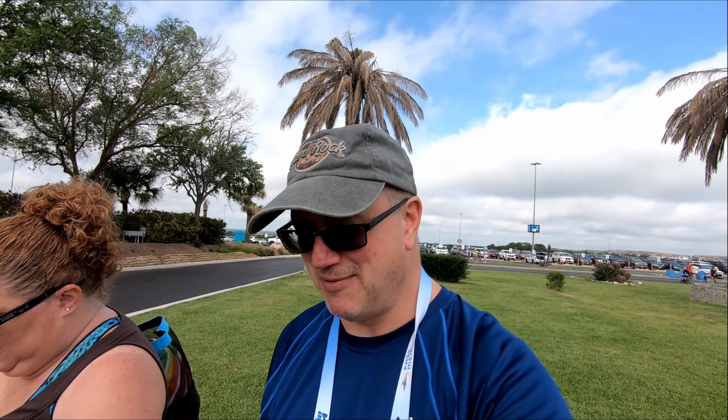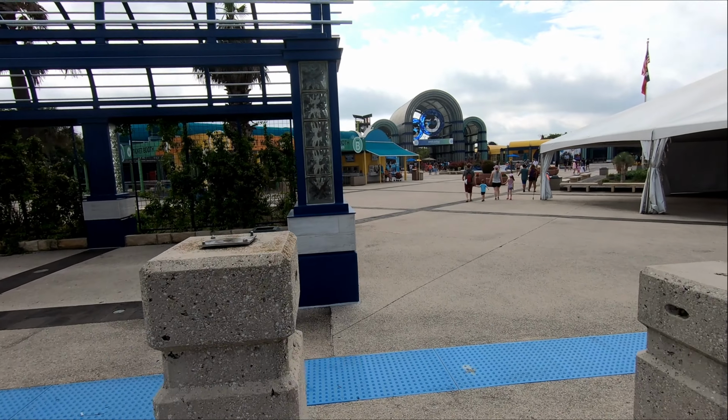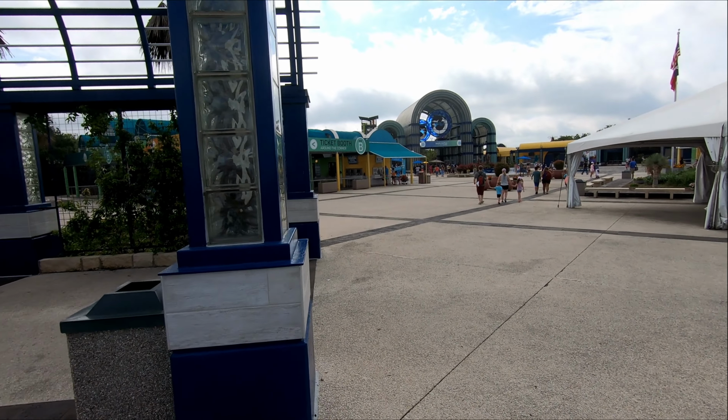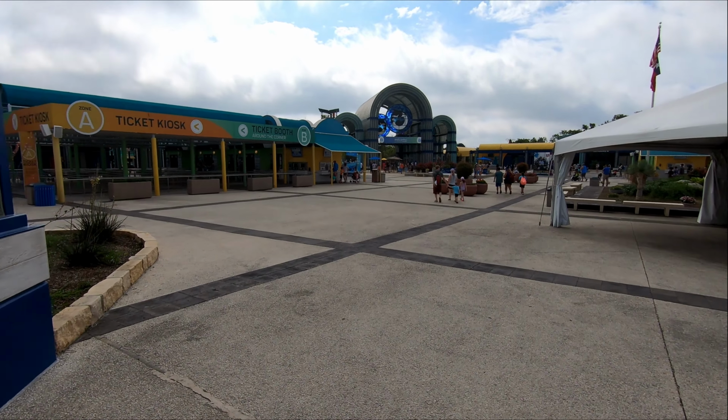By the way, this is our first time here at Aquatica for the year. No mask for over a year. Last time we were here, we had to wear a mask in, but not while we were walking around. So, let's enjoy the day. And it looks like we still have platinum entrance.